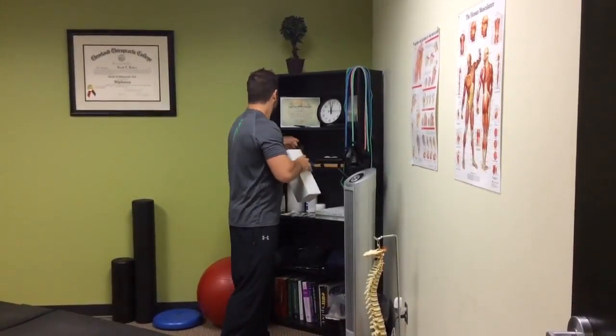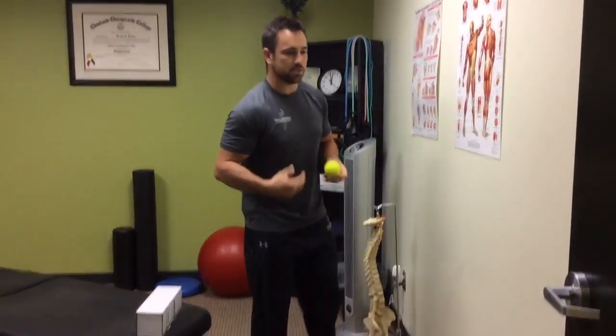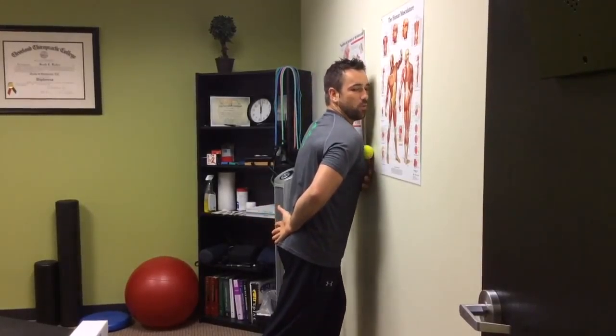The first thing, you're going to grab a lacrosse ball or a tennis ball, whatever you have, okay? And the first thing you can do is just a simple release of that pec group. What I like to do is put my arm right behind my back. You're going to lean up against the wall here with the ball right in the soft tissue area.